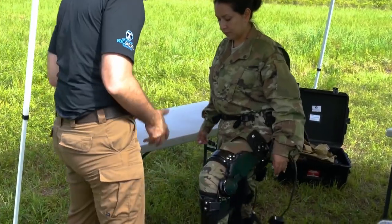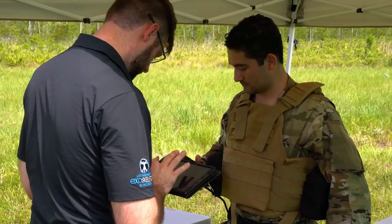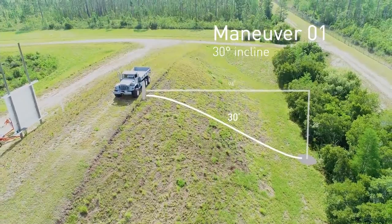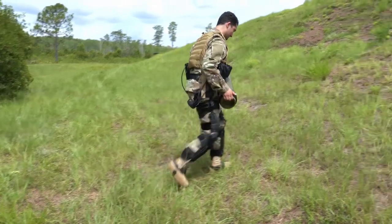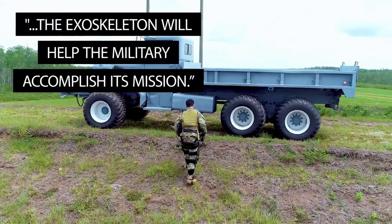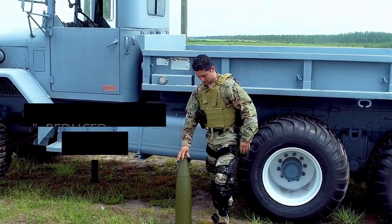Let's go. When I put on the suit, it felt very comfortable. You can feel how smooth it is. The suit would drive my leg into the ground, and all I had to worry about was ensuring I had good footing, especially since I had that heavy round in my hand. I think the exoskeleton is also going to help the ability of the military to accomplish its mission because of the reduced strain on your body.